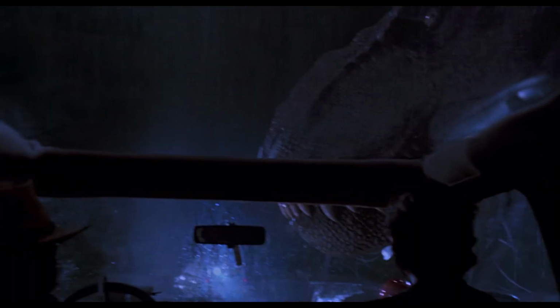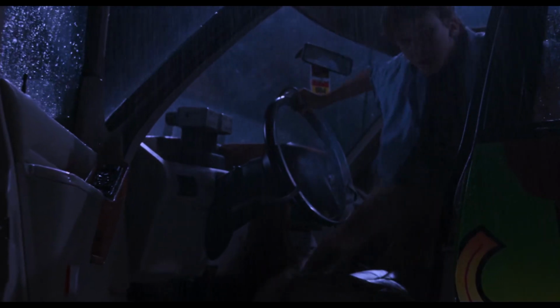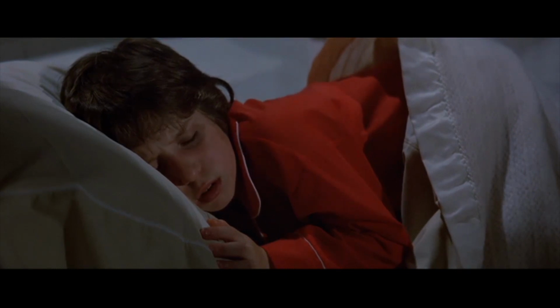The T-Rex initially bumps the second Jeep but is attracted to the bright light of the flashlight that Lex has just turned on. As the dinosaur looms a mere feet from Tim and Lex's Jeep, Tim reaches out to shut the driver's door that had been left open. The door won't stop the T-Rex, but closing it provides a false sense of security, a barrier of separation between Tim and the T-Rex. It's like when a child sees something scary in the shadowy corners of their bedroom and they hide under their blanket. There's no real safety there, but there's a sense of safety.